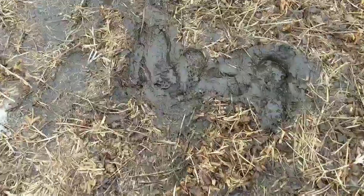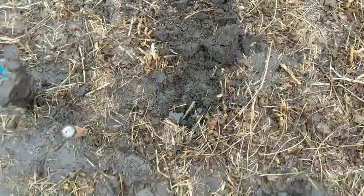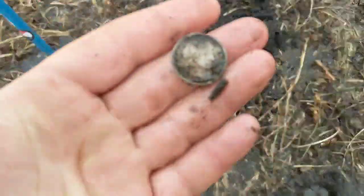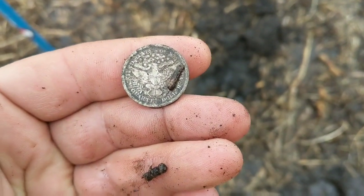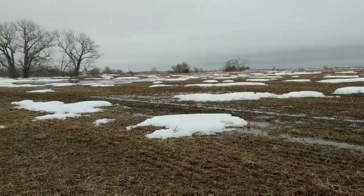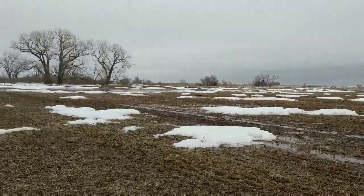Yeah, it's really muddy out here. Look at this slop. But I'm going to continue on here, see what else I can get. Another barber quarter. Unbelievable. All right, get back with you. Okay, I've come a little ways, maybe like 50 yards since that barber quarter. And I got another one here, I believe.